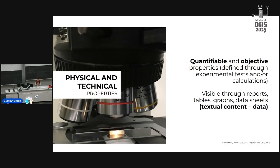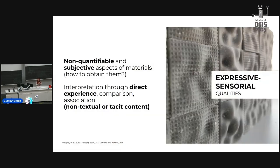The first ones are mostly quantifiable, objective, can be measured, can be quite clearly quantified, and usually are textual content or data, while the second ones are quite tricky to measure. So many times they are not quantifiable, are subjective, and also depend on the user's experience or background. And many times they are also connected with something that is not textual or is tacit knowledge.